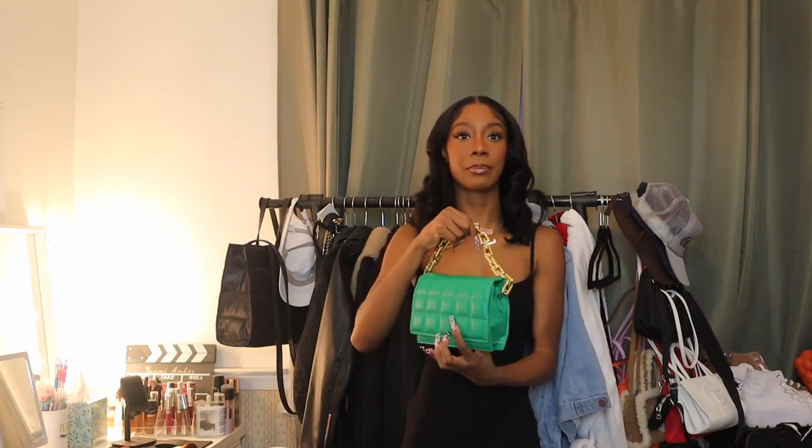I don't have any green bags. These two bags are my first green bags, ever, really. I think the only bag I had that was kind of green was a lime, neon green, but this is my first green bag.